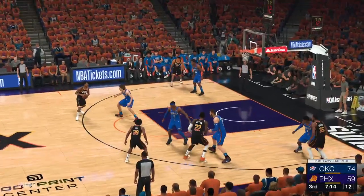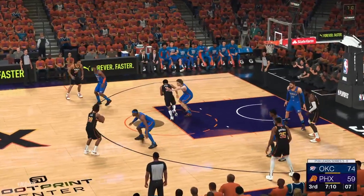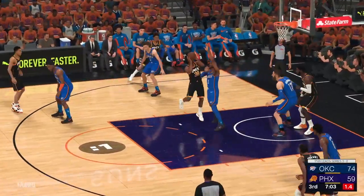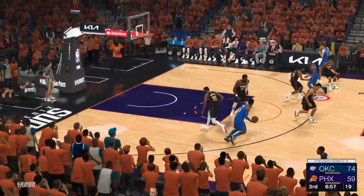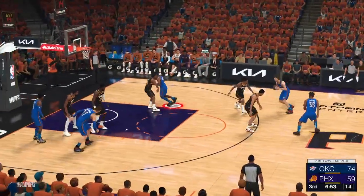Thunder on D. They lead by their biggest margin of the game. It's at 15 points. Just 4 to shoot to stop the run. And that's the kind of in-your-face defense that's setting the tone for SGA and the rest of this team. Nice rebound. Trying to match the other team's intensity right now.